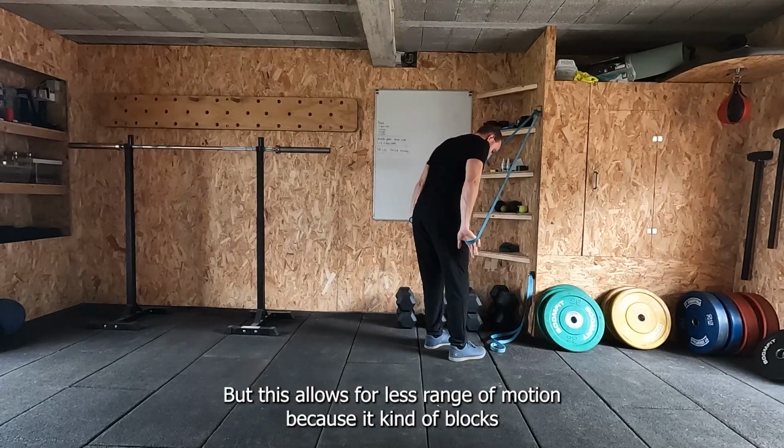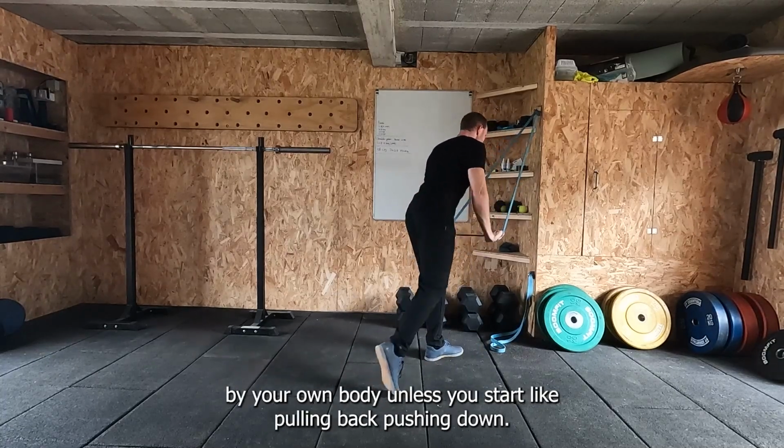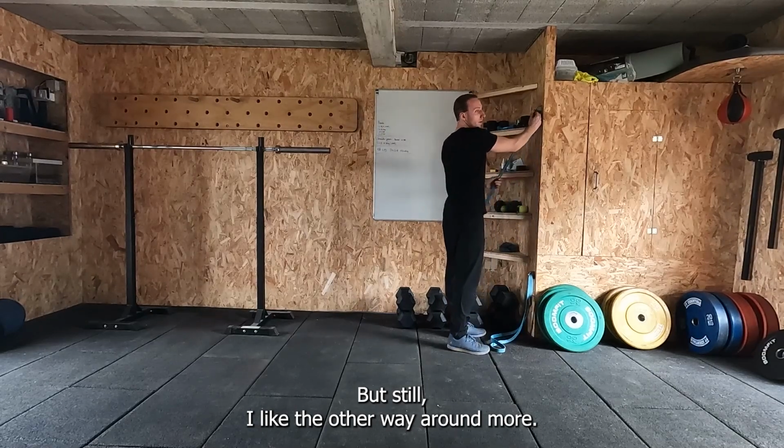But this allows for less range of motion because you're kind of blocked by your own body, unless you start pulling back, pushing down. But still, I like the other way around more.